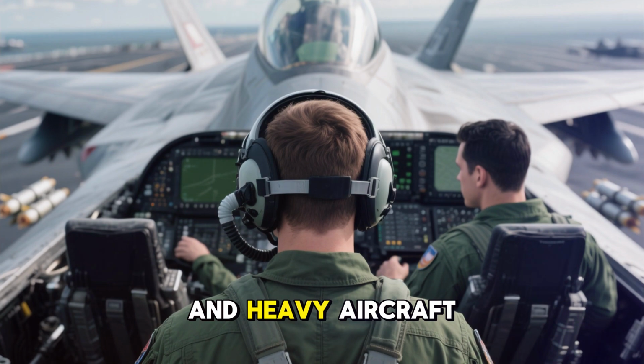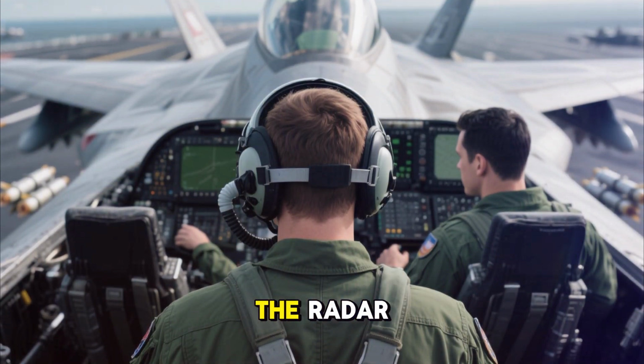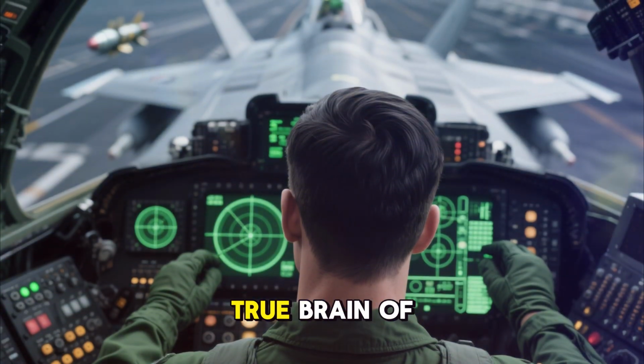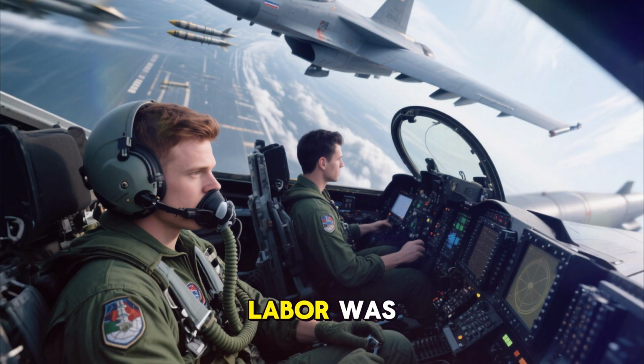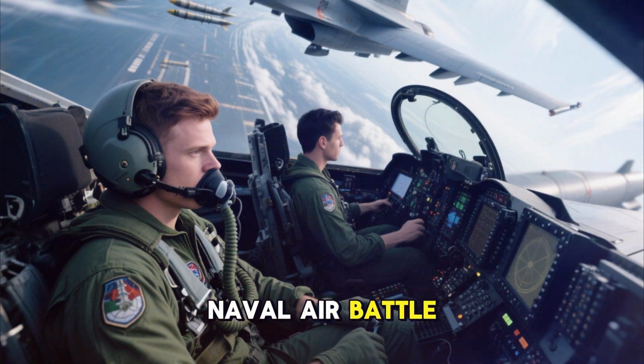This complex, powerful, and heavy aircraft required a 2-man crew, the pilot and the radar intercept officer, or RIO. The RIO was the true brain of the F-14, managing the massive radar and the formidable weapon systems. This division of labor was critical for managing the intense complexity of a modern naval air battle.